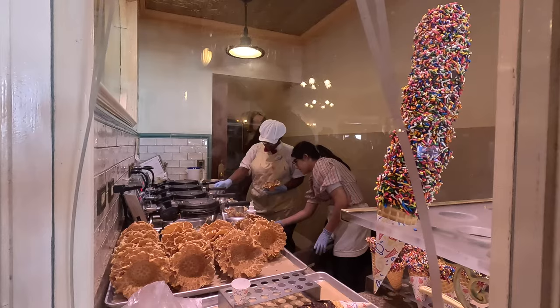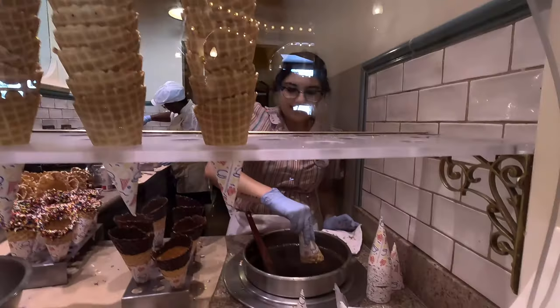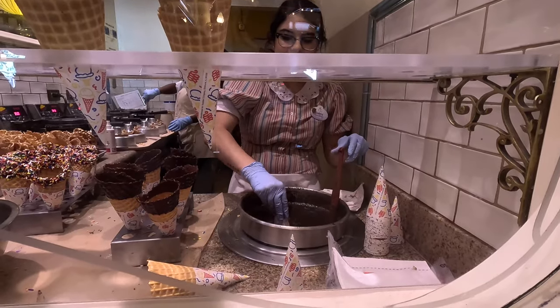Got our ice cream. Let's see what we have. I got a cool view on how they create the waffle cone bowls. So at the end, it comes out like this. It's like a waffle cone bowl, and the chocolate dipped waffle cones.